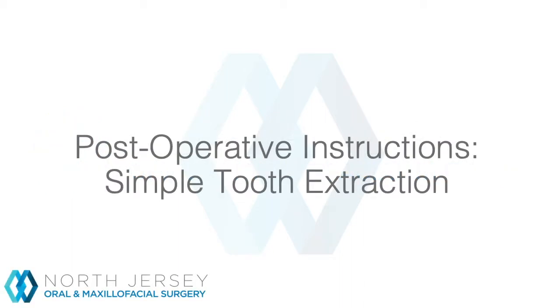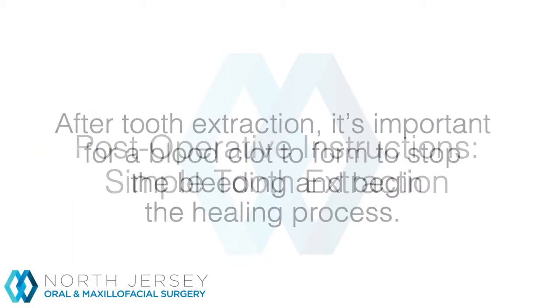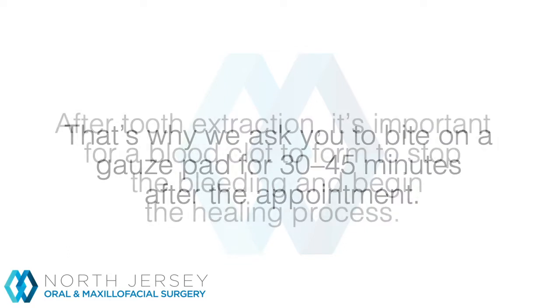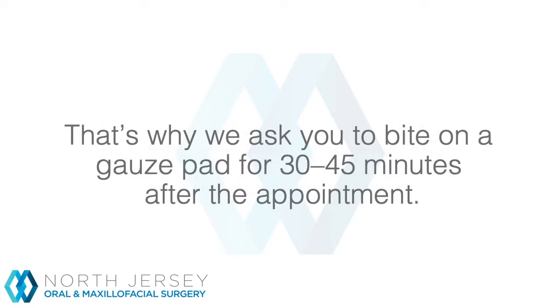Post-operative instructions, simple tooth extraction. After tooth extraction, it's important for a blood clot to form to stop the bleeding and begin the healing process. That's why we ask you to bite on a gauze pad for 30 to 45 minutes after the appointment.